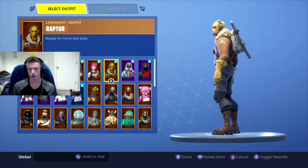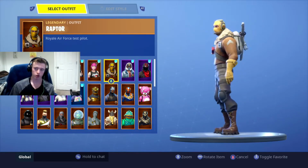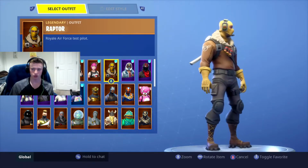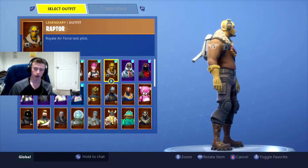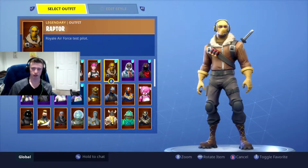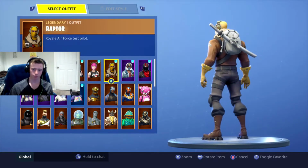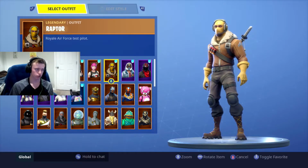Number 7, the Raptor. Granted, the skin has come back into shop so many times, but it's such a clean skin. Like, it's a basic skin, but it's an amazing skin at the same time. So, like, it's got the yellow mask, which you guys can see. He kind of looks like a fight pilot from like a war turned into like a traitor sort of thing. So that's why he's wearing the ski mask, and I just absolutely love that about him.